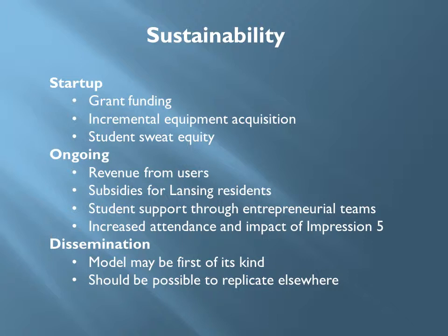Dissemination is an important part of sustainability, and we believe that this is the first example in the country of a community-based hands-on prototyping facility within an informal science education environment such as a hands-on science museum. But we think it's highly replicable, that this can be added on to any number of other small, medium-sized hands-on science museums across the country in hundreds of locations. And so this has the potential for national impact.